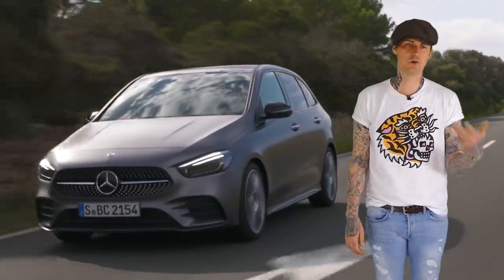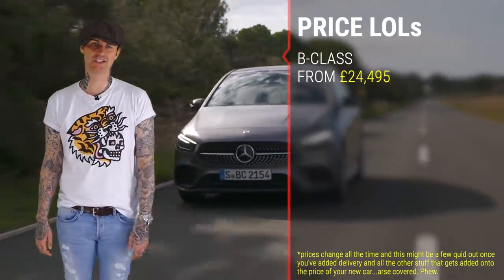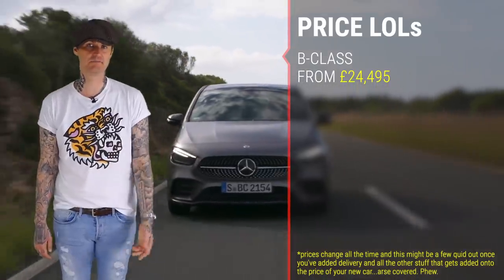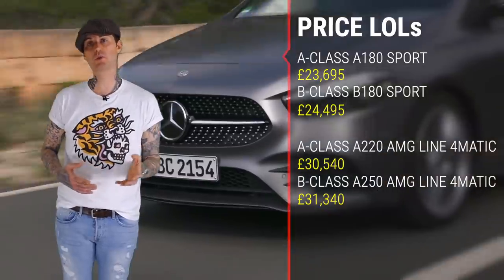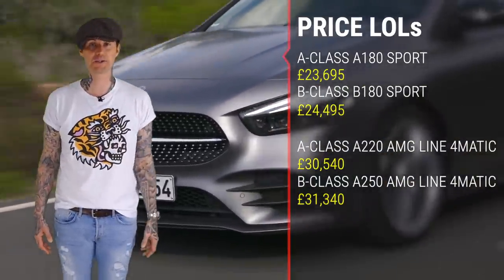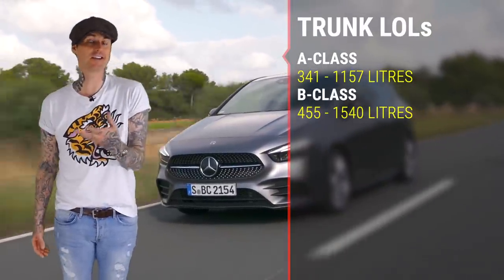Yeah, let's do that thing, the whole cost thing. So it's a Mercedes-Benz, innit? So it's not cheap, innit? But actually, it's not monstrously expensive either, innit? For starters, you'll only pay a few hundred quid more for a B-Class over an equivalent A-Class. So if you have a look at these two examples here, you'll see how that pans out. And even if you just look at the boot capacity lift that you get, that looks like great value.